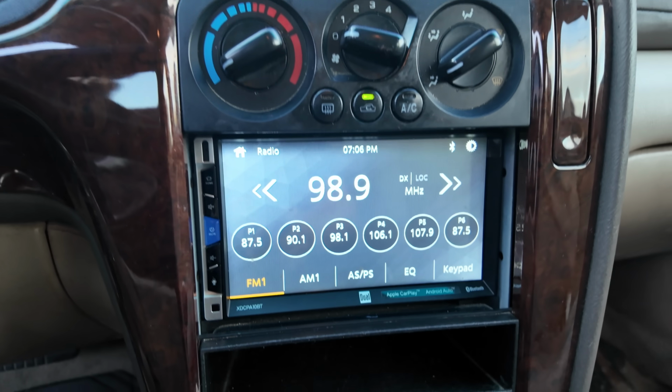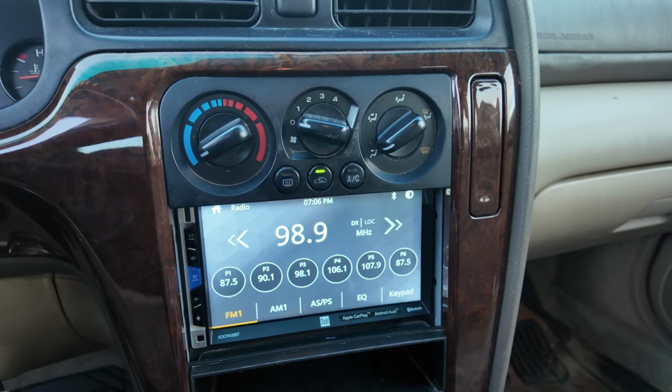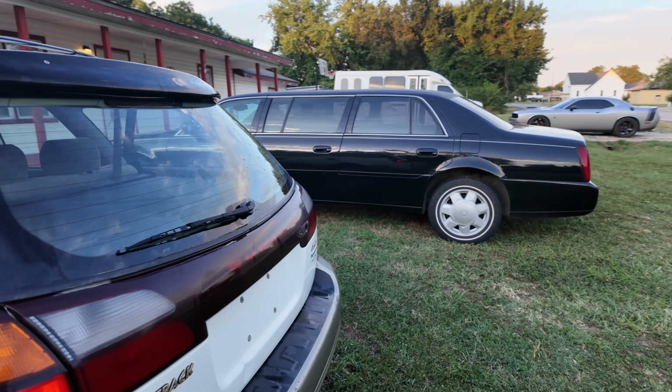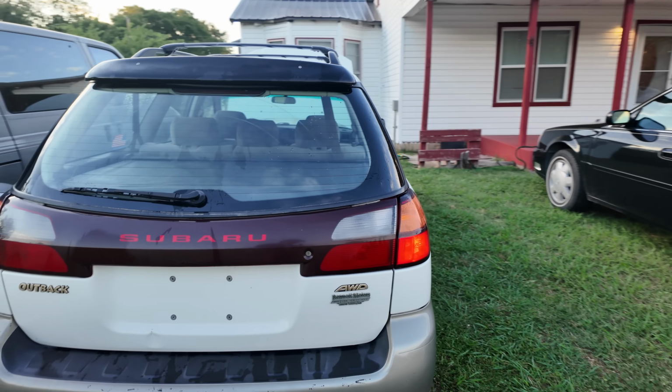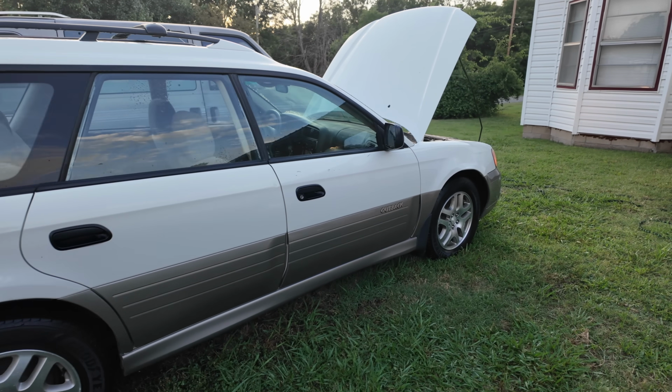The radio, still here. All right, we ain't messing around and taking anything out of the car. I'm going to let it sit here and idle for just a few more minutes, and then I think we're going to call it a wrap, at least on this, man. This is a great car, guys, really. And the color, I love the white on gold.